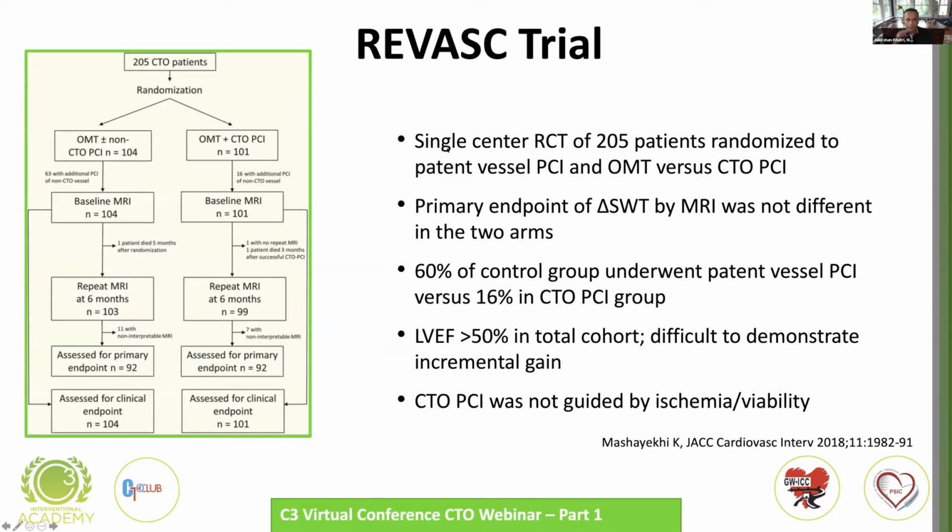This is another trial that was done not too long ago called the REVASC Trial. It's a single center randomized clinical trial of 205 patients that were randomized to patent vessel PCI medical therapy versus CTO PCI. And the primary endpoint was segmental wall thickening by MRI. And what they reported was no real significant difference between the 2 cohorts. What's interesting here is that 60% of the control group underwent patent vessel PCI versus only 16% of the CTO PCI group. So one could argue which one of these 2 groups really got complete revascularization versus which group was left incomplete.